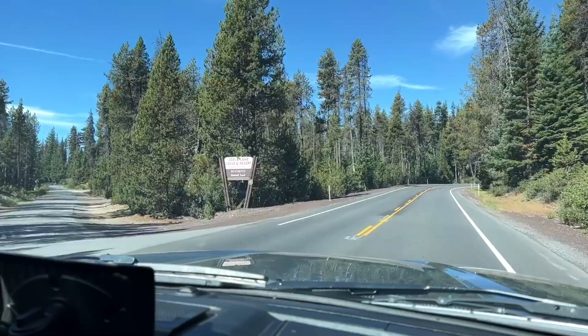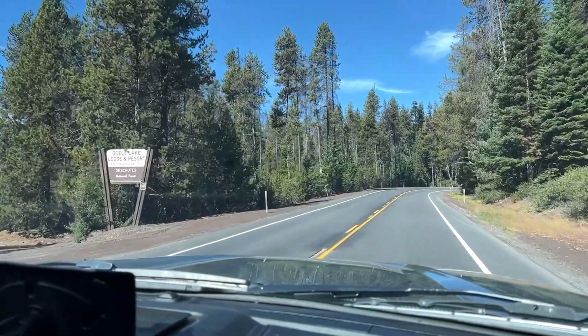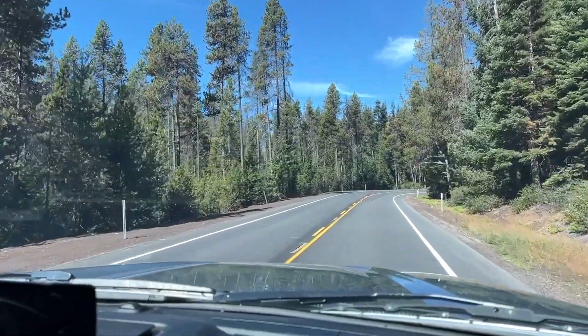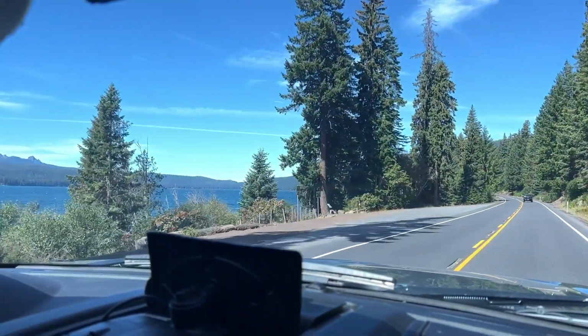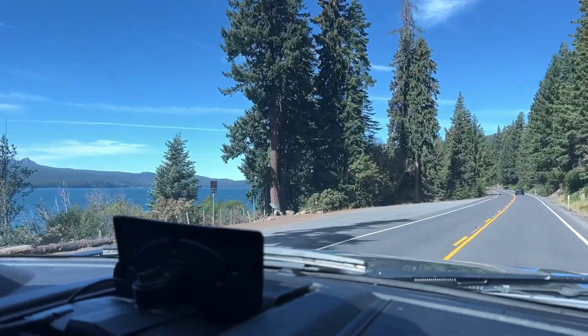The drive across the Willamette Pass through the Cascade Range only peaked around 5,000 feet, so it wasn't too steep, but it was an absolutely beautiful drive. Also known as Oregon Route 58, it was quick, easy, and scenic.